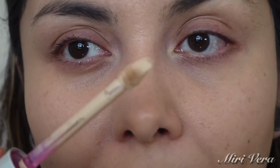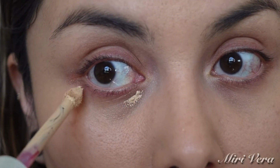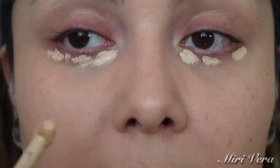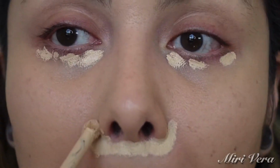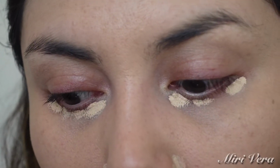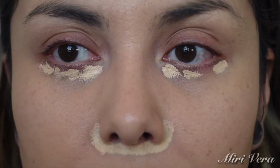I don't know how I feel about the applicator. It gets stuck every time I open this, but it is what it is. The shade I feel is okay. It's probably a tiny bit too light, but it's all right. We make it work up in here. It does feel hydrating. When I did my wear test yesterday, it did a decent job. I did not hate it.